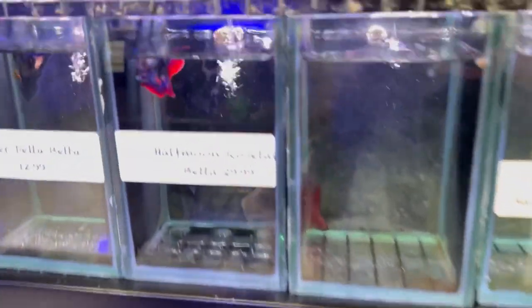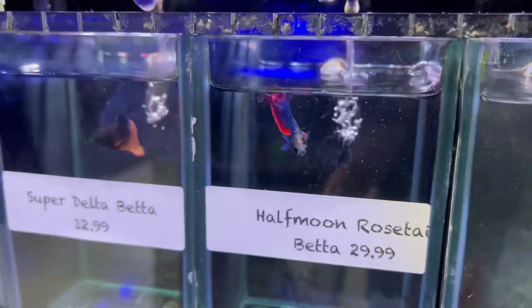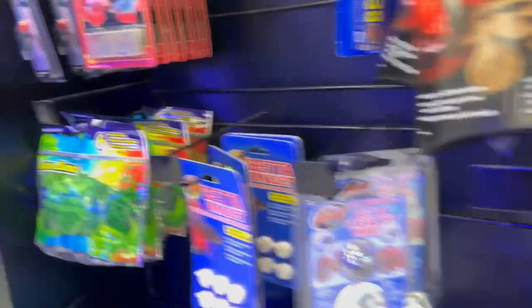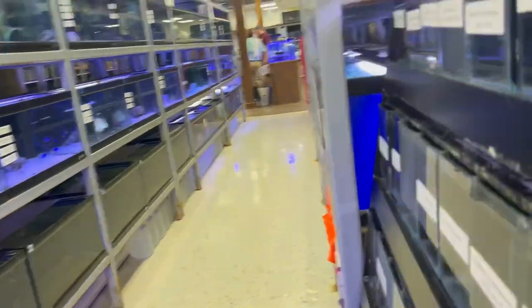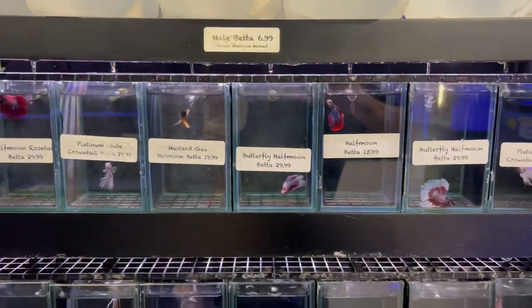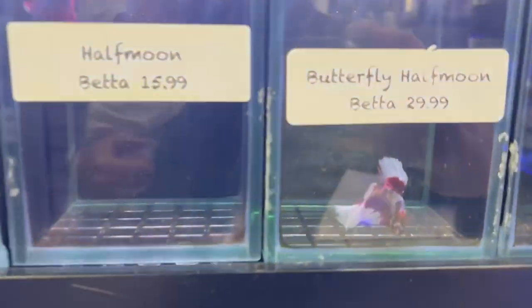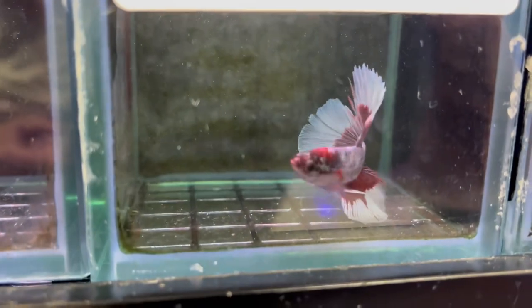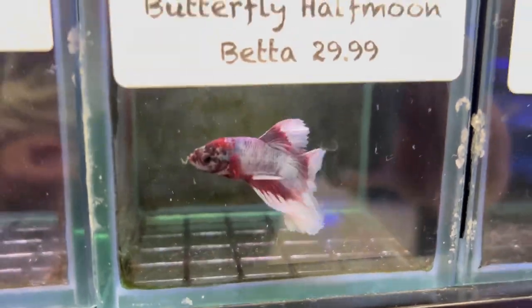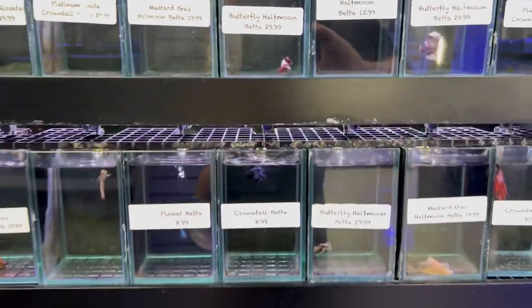This is where I bought my original mustard gas betta, way back when. Mr. Mustard. Three sections of betta, usually pretty well stocked. And you can usually find some exceptional specimens. But again, if you want the fancy ones, you're going to pay a little more.